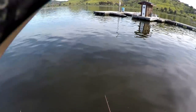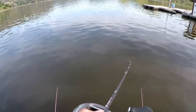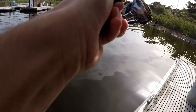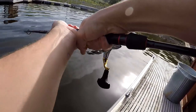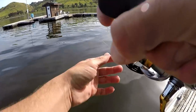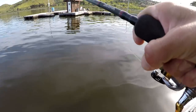Oh my god, I felt him for a second. Dude, he ran all the way over here. What the hell? Damn, man. Still there? I don't know what happened with that. But he's still there. For some reason, when I set, my bell like tried to open. Oh, really? Yeah. So weird.